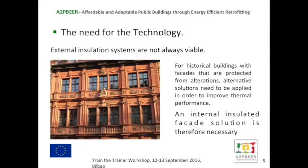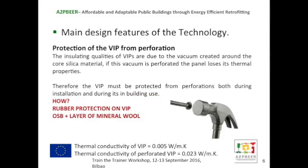Also there are cases where an external cladding may be very special. The Guggenheim, for example, you can't imagine applying the external solution. And so in this project we needed to find an internal solution that could take its place. Okay, when designing the technology, there were a number of features that we had to take into account.